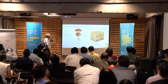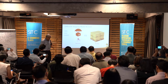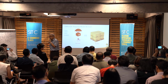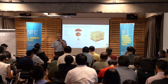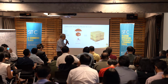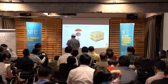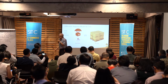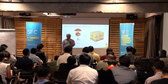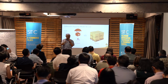And different shipping models and costs. Just now I spoke to you that in certain cases, for a start, especially when you want to test the market, you use the drop shipping concept. Piece by piece, you send over when there's an order. But when your volume surges and you want to cut down your freight cost, what do you do? You use B to B to C.